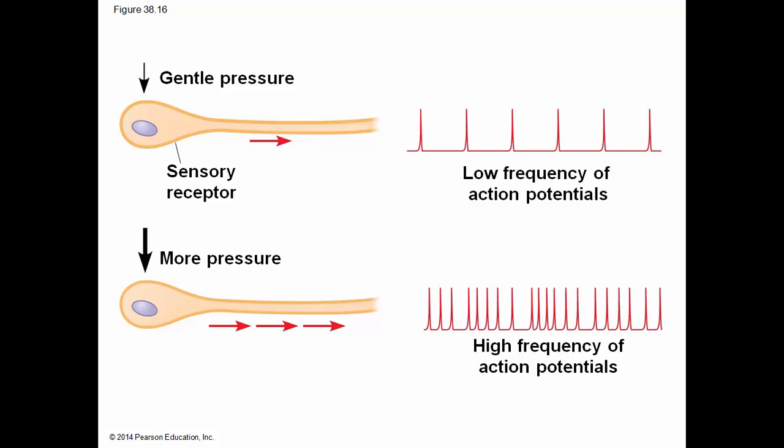Okay, so here's an example of coding of stimulus intensity by a single sensory receptor. Varying the pressure on this sensory receptor will cause either a low frequency of action potentials with gentle pressure or a high frequency. So the more input you're getting, the higher the frequency of action potentials.